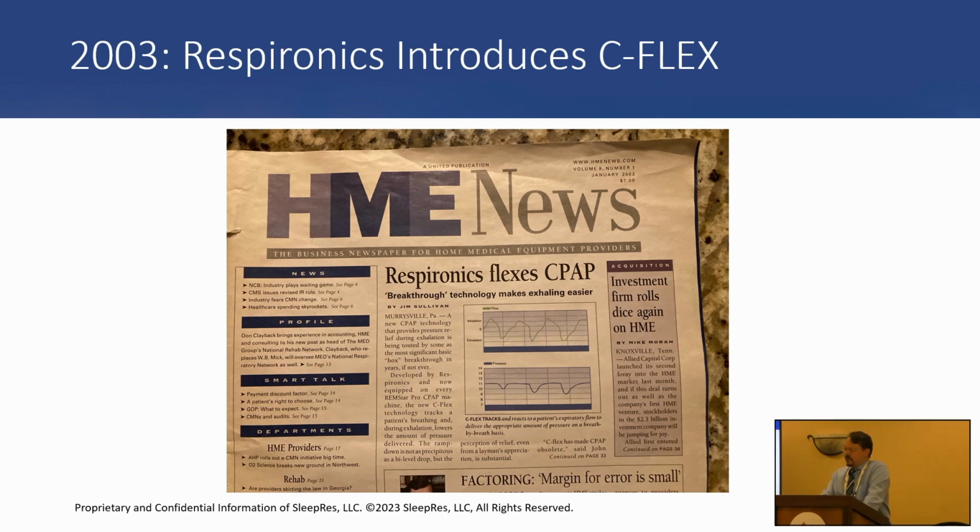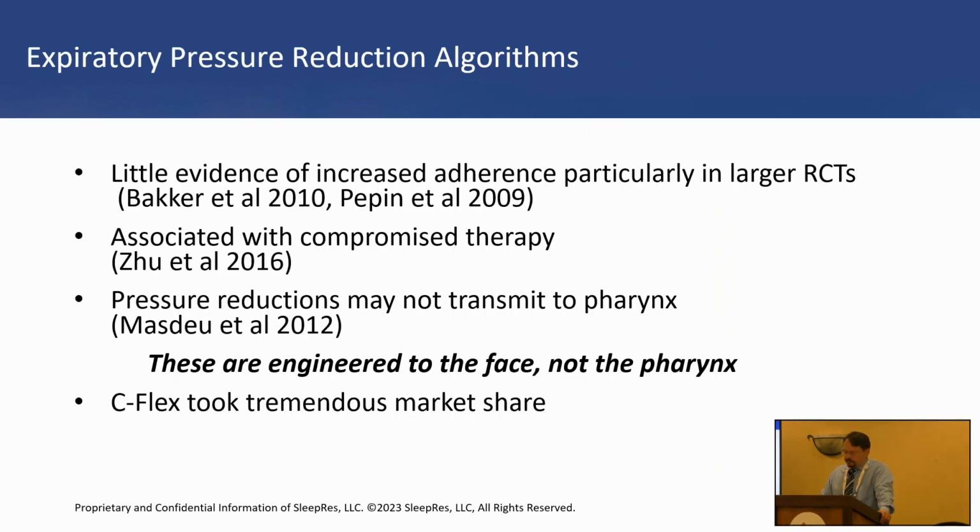Then we fast forward to 2003, and that's when Respironics introduced the first of the expiratory pressure relief technologies with C-Flex, and then the others came on later with Reslex and EPR. And these algorithms also were felt to increase adherence and likely benefit patients, be more tolerable. But again, in large randomized controlled trials, there was little evidence that it actually did increase adherence.